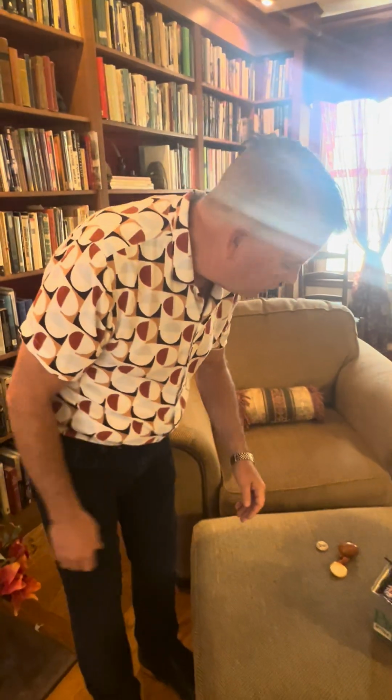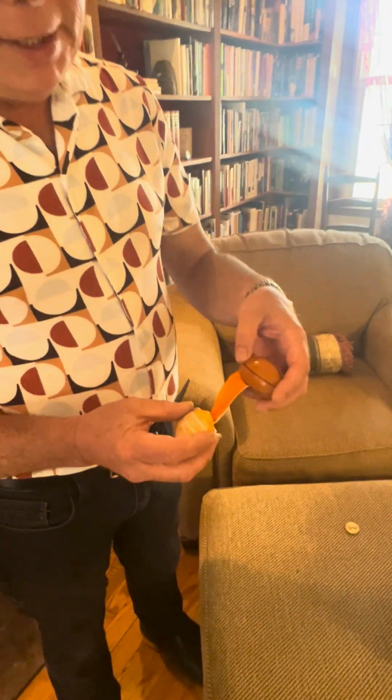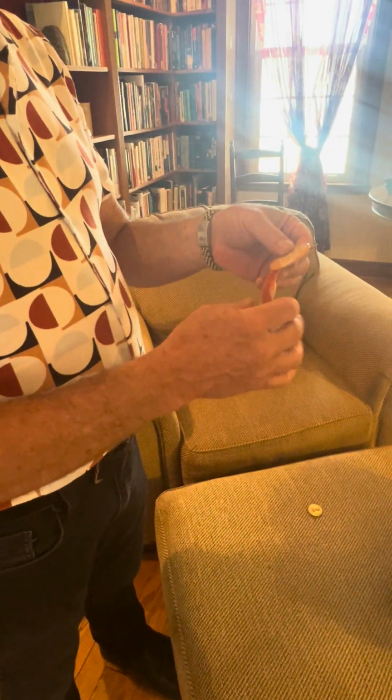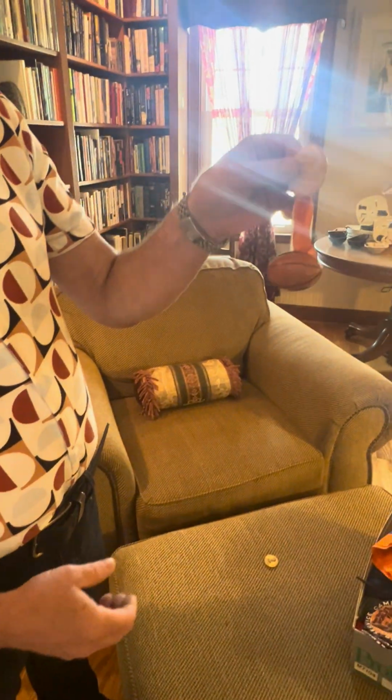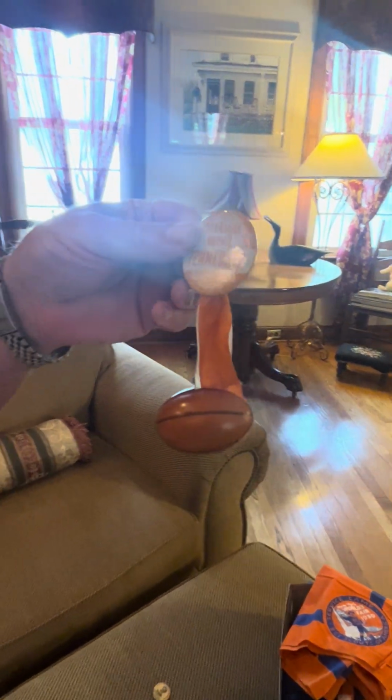We will have a table set up near us at the checkout. And some of the cool memorabilia here is, this is from the Orange Bowl, 1939 UT. So can't find things that look like that very often.